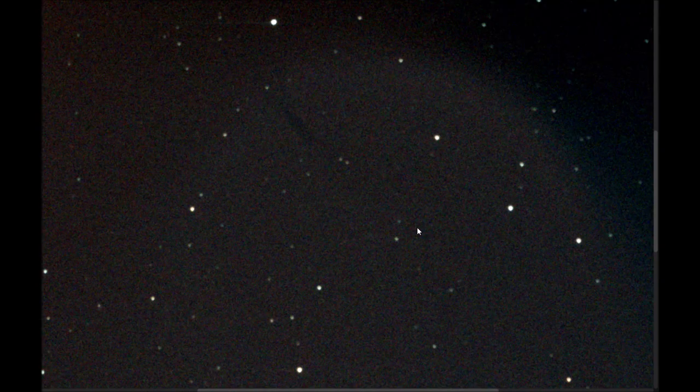Steve Gottlieb describes it as faint, fairly large, slightly elongated, low surface brightness. There are 2 faint stars at the edges. Magnitude 14.5, 1.8 arc minutes northwest of center, and a faint 15th magnitude star, 0.9 south-southeast. This should be northwest. So in this direction here, west and north. And our candidate is probably this one right here.